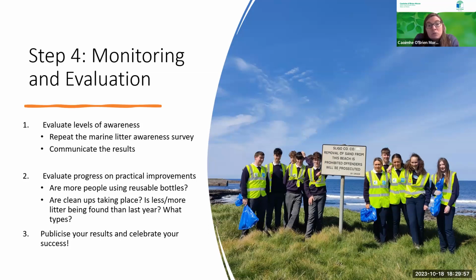You could also do other things, like a survey of how many students bring a single-use plastic bottle to school, or how many single-use plastic bottles did we collect in our recycling bins in 1 week in year 1 versus in 1 week in year 2. How many more people are bringing reusable bottles a year on.